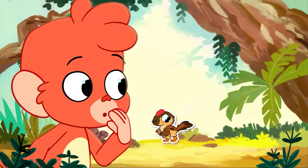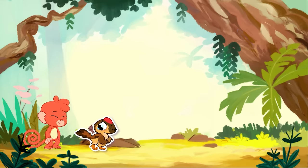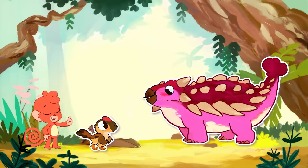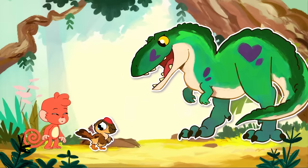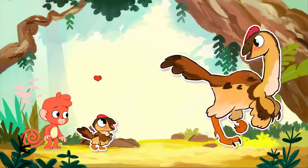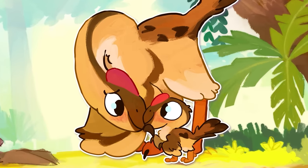That baby Jianxisaurus has lost his mommy. Can you help him find his mommy? Mm-hmm. Let's have a look. No, that can't be his mommy. That's an Ankylosaurus. Nope, that's a Giganotosaurus. His mommy! Yay! Aww, finally together again. Thanks for your help.